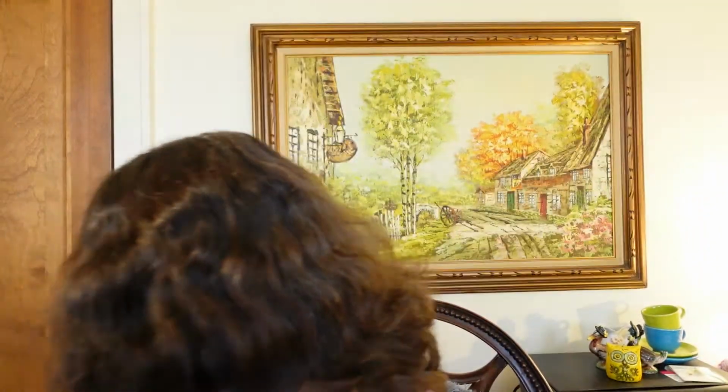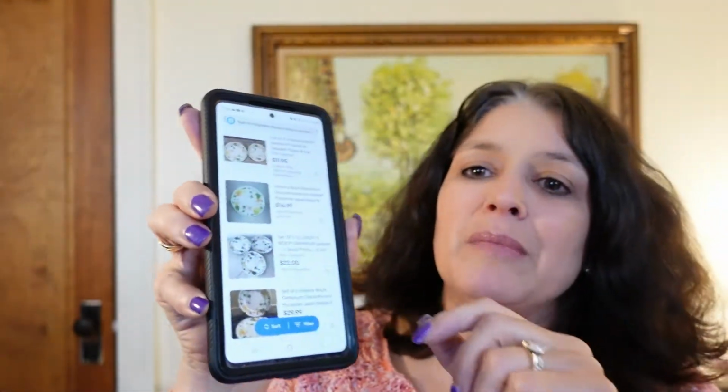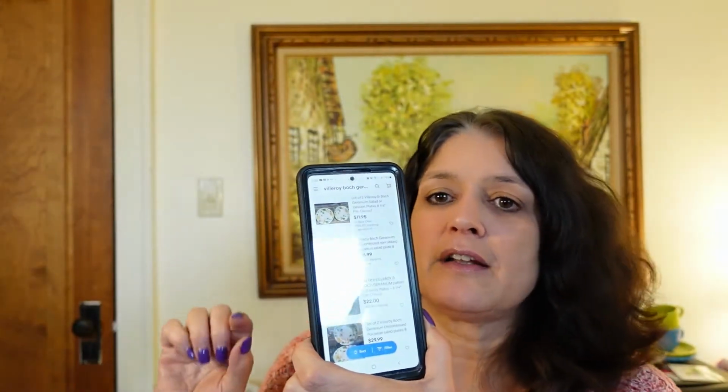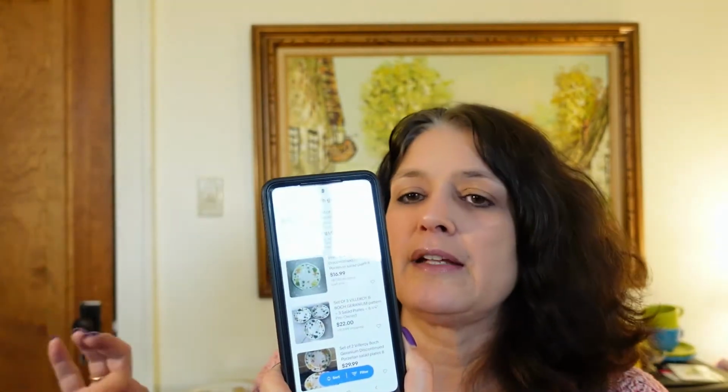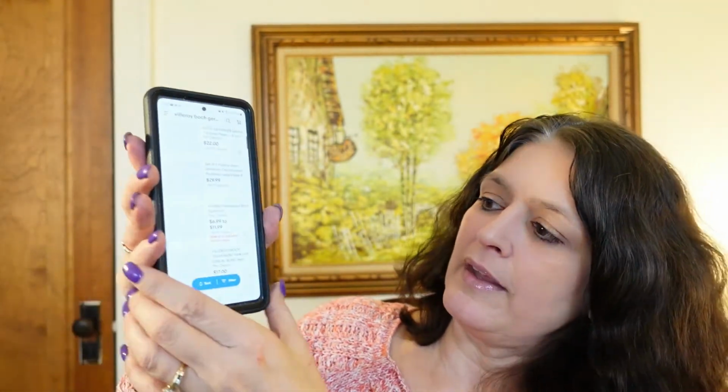So what I did, just for learning purposes and to give you guys some extra information, was I looked it up on eBay. I actually just looked up the name, and on the back of it, it said it was Geranium. So I just looked up Villeroy Boch Geranium, and I wanted to see what came up. I didn't want to be specific and say small plates or bread plates or anything like that. I did put plates on the end of that, and then it brought up plates.